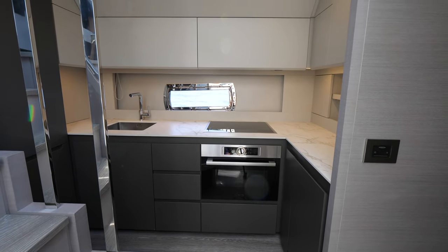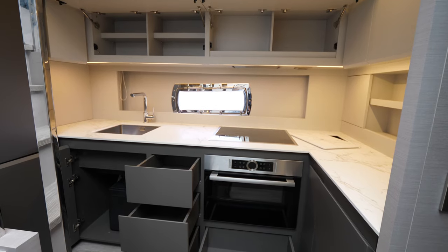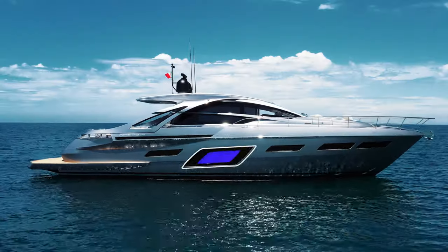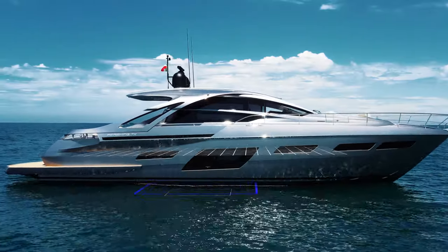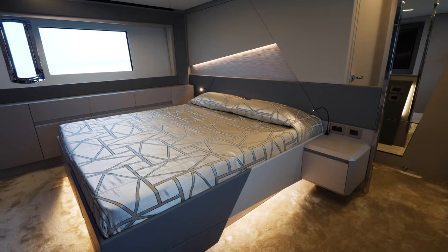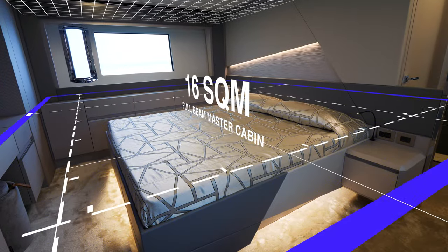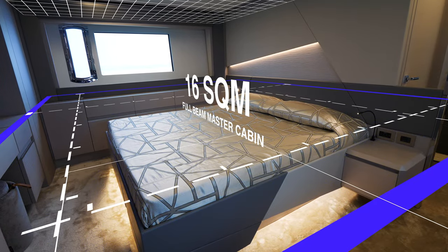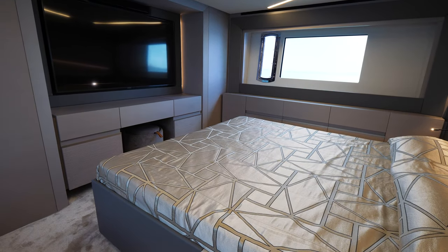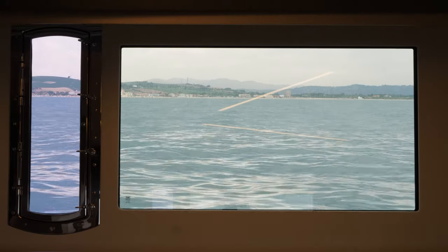Below deck, you have 2 layouts, one with 3 cabins and a kitchen, or 2 cabins, a kitchen and a living room. In the master cabin, the height is 2 meters. The length of the mattress is 2 meters and the width 180 centimeters. The TV is 65 inches. The windows are huge, and even their opening parts are larger than usual.